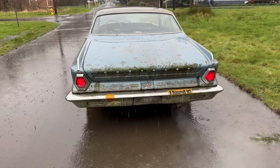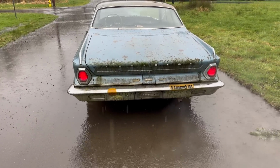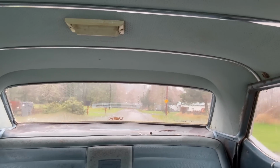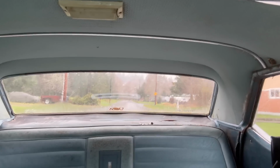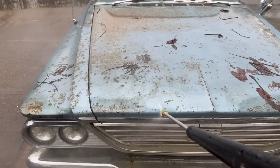I think the brake light switch adjustment was good. I think those are just running lights. Hopefully it's good. Couldn't figure out what the noise back there was. I left the rear defrost on. What a perfect day for a bath. Woo!